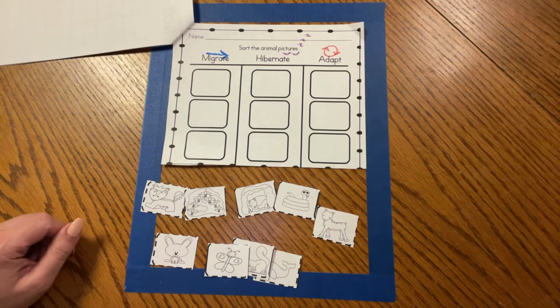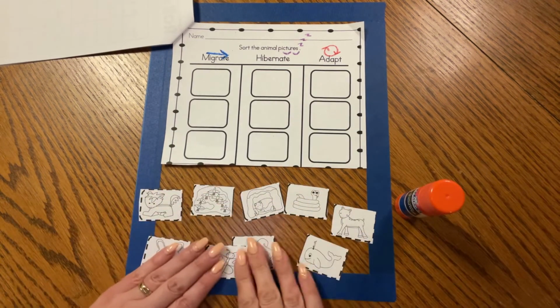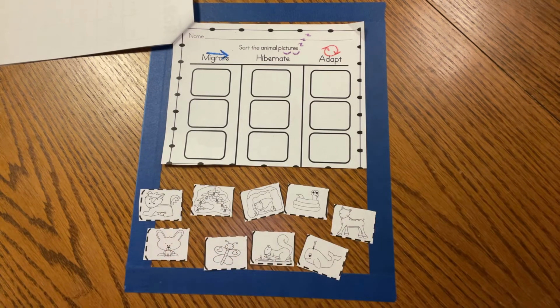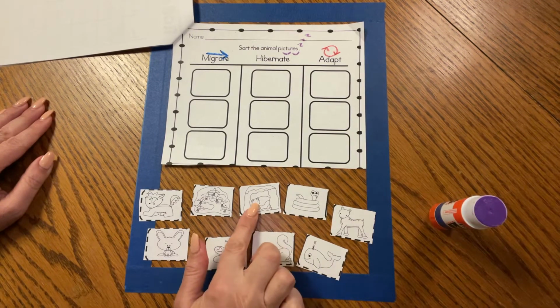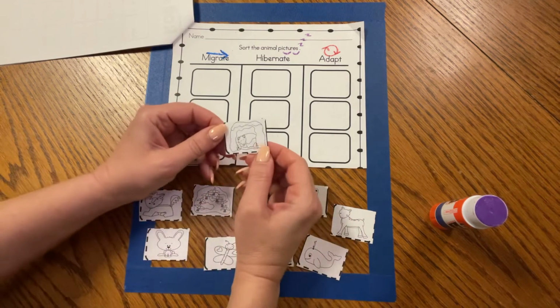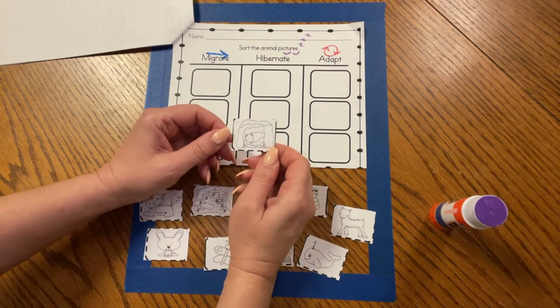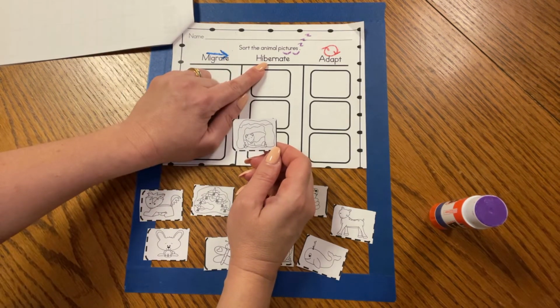Good. You can put your scissors away and get your glue stick ready. All right? Let's go ahead and talk about these little animals. Let's do some of the ones we know right away. We know a lot about the bears. We know from our story Bear Snores On that bears are hibernators. That's right. They have a long sleep.